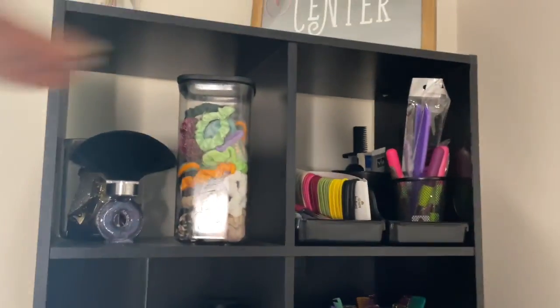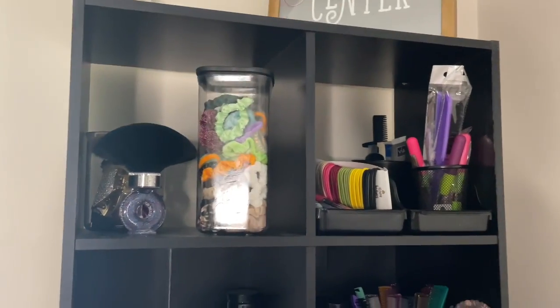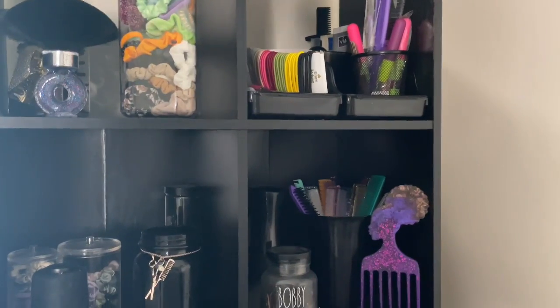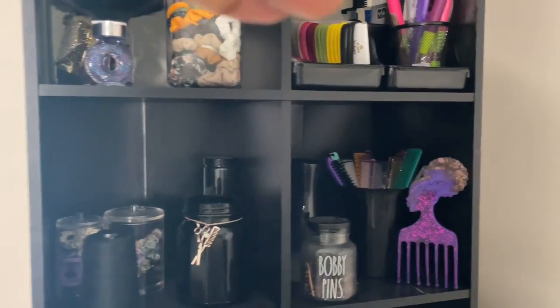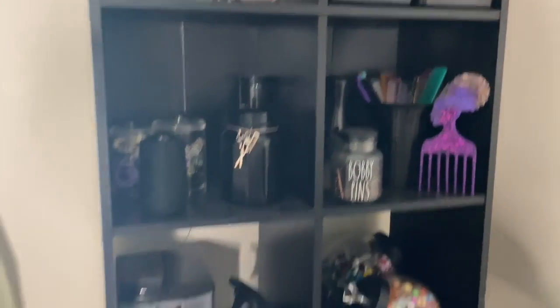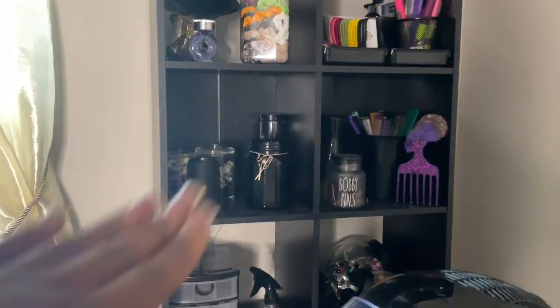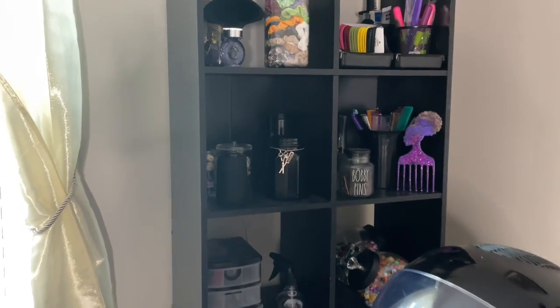So the top two shelves will be display areas. The middle will be for cubbies. Of course, my combs have to be accessible, so those won't go in a cubby, but certain things will. And then the bottom two will be another display area, but I just gotta figure out how I'm gonna do it after I dust all of this stuff off.